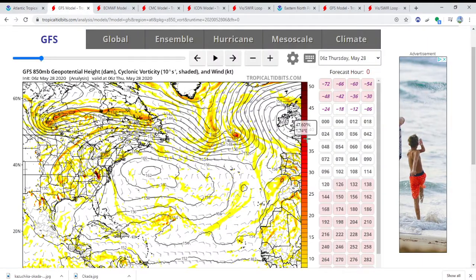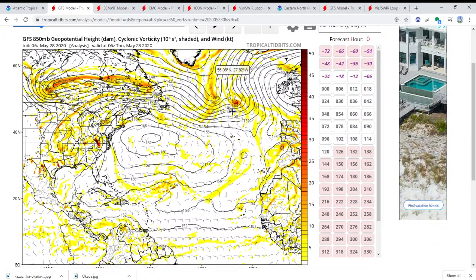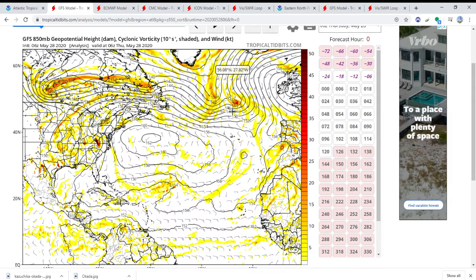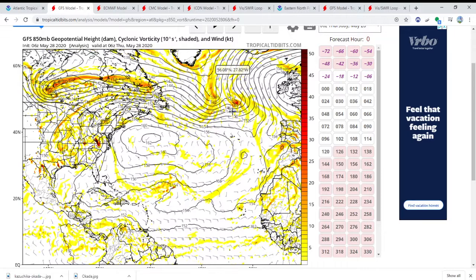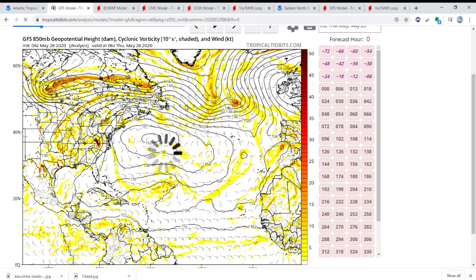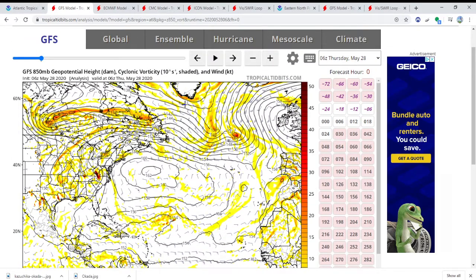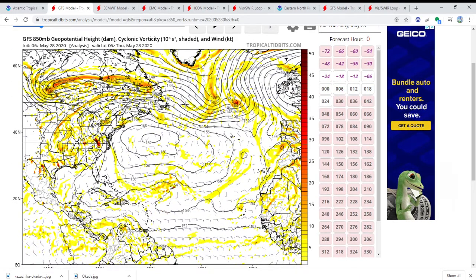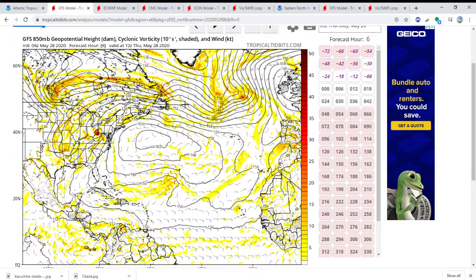Let's take a look at the GFS then here. This is initiated at 6Z. Let's see if the new run is out real quick here. Just bear with me while this loads up. Nope, doesn't look like it's out yet. So this is the 6Z run, and there are the remnants of Bertha right in here.